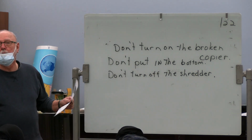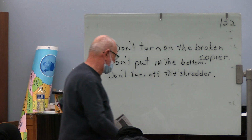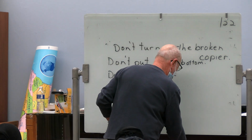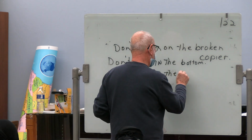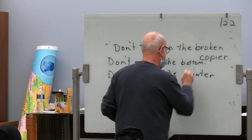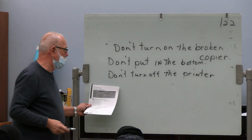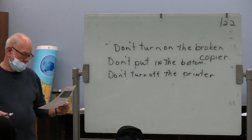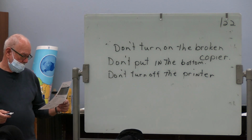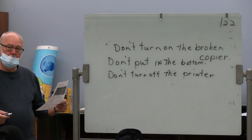Oh, I'm sorry, I'm wrong. Printer. Turn off the printer. Don't turn off the printer. Saba, number four. Press the stop button, not the start button.